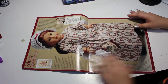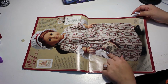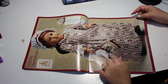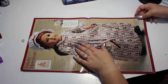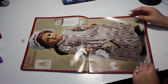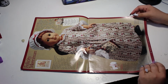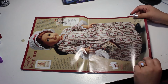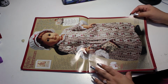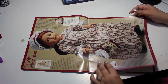And I liked Felicity. I read a few of her books. I remember being really confused that her money was just like a wedge. It looked like pie. But this is the actual size of the doll, 18 inches from toe to tip. The doll and the book for paperback were $82. If you got a hardcover book, it was $88. Honestly, pretty reasonable. Expensive, but reasonable, I suppose.